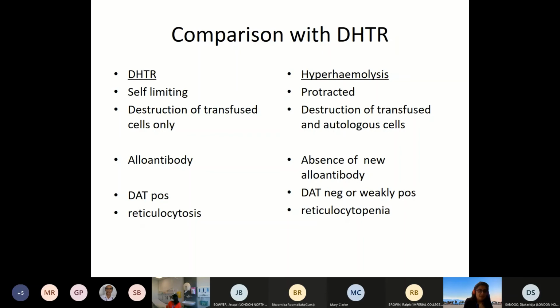You will develop a new antibody in a delayed hemolytic transfusion reaction, whereas you may or may not in hyperhemolysis. In a delayed hemolytic transfusion reaction, the direct Coombs test, which detects antibodies on the surface of the red cells, will be strongly positive, whereas in hyperhemolysis it will be either negative or weakly positive. The reticulocytes will be high in a delayed hemolytic transfusion reaction, whereas they'll be relatively low in hyperhemolysis. You may also see a high ferritin in hyperhemolysis.